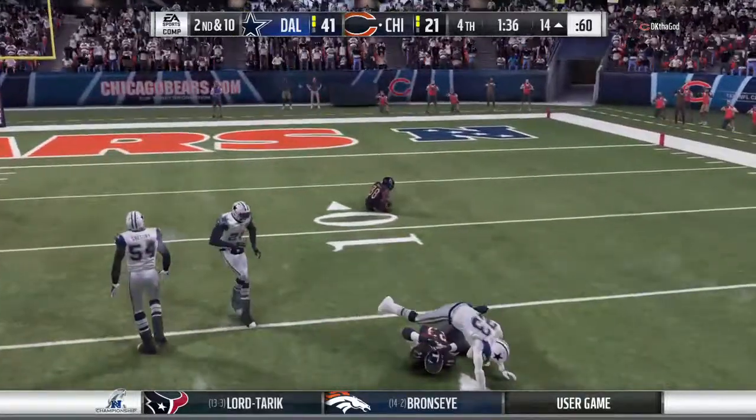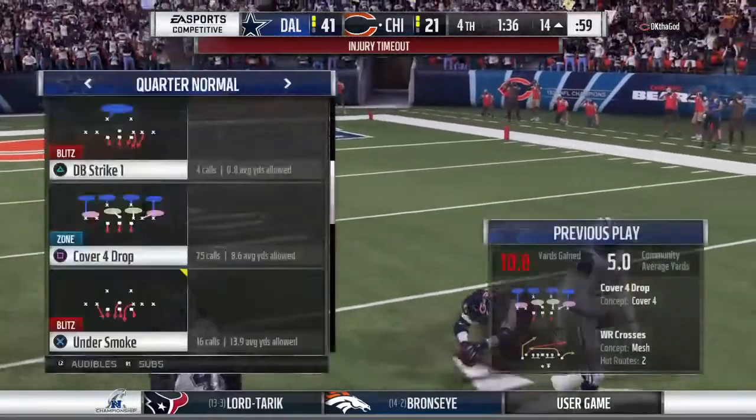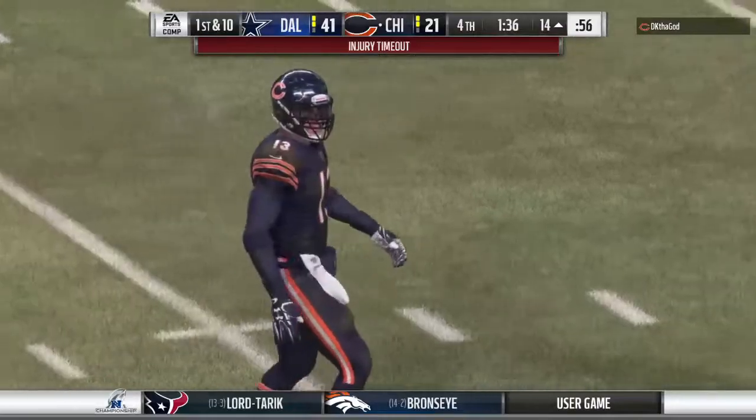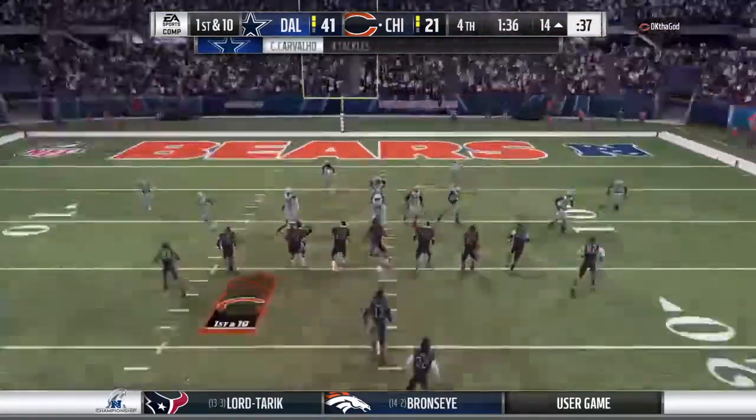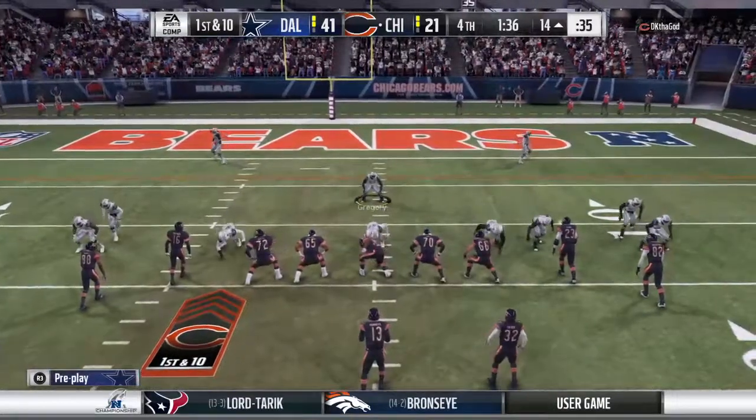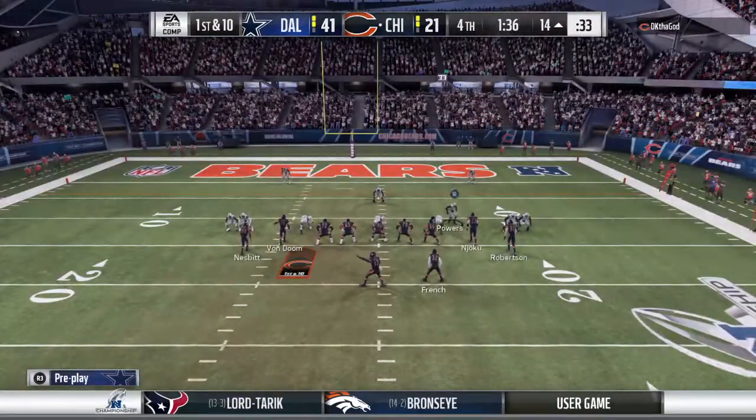To the right side, incomplete to Njoku. And down inside the 15 he goes. In the red zone this time. Hurry up, here we go. Watch it now, Barney.